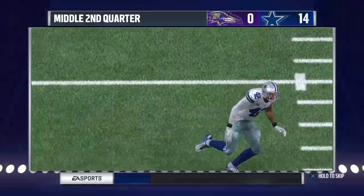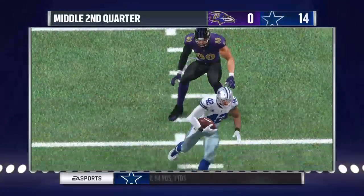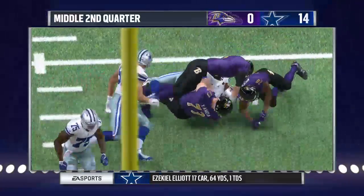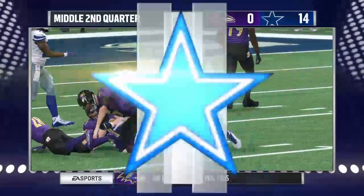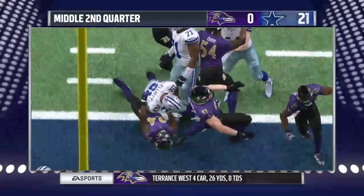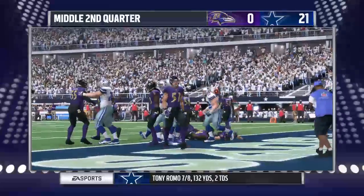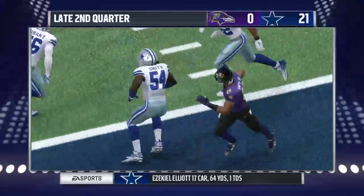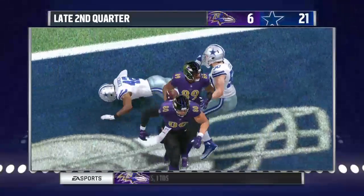Ravens with the ball midway through the second. Flacco's under pressure and will throw the pick. Churches is happy to come away with the pick, ending the drive. Now following the interception, Elliott's going to stay between the tackles, and he'll end up sprinting into the end zone. Cowboys up now by 21. Third down from inside the 10. The quick pass, it's complete, and that is a house call. The gap is closed to 15.